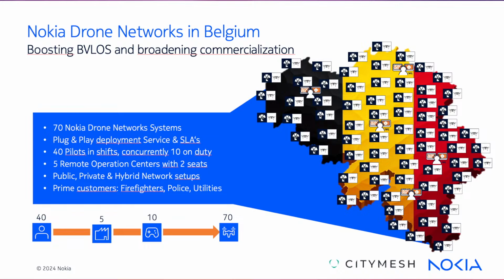Well, and here's an example of what you're doing in Belgium. Yeah. So tell us a little bit about this. Yeah, and that's exactly, these 70 systems throughout the whole country of Belgium. That is this exact type of infrastructure service, or this exact type of geographical coverage that I'm talking about.